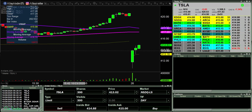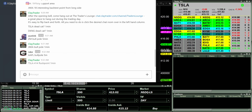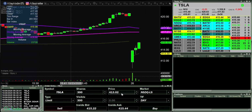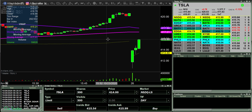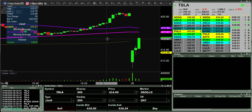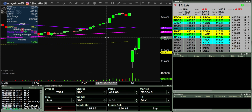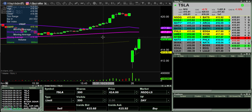What I want to see it do is go up a little bit more, like at perfect. So flush point is what I'm looking at now. So you can see here, just alerted to the room, 414 flush point. Now, I don't know if that's going to come into play here as the bounce continues, but that's not looking too likely right now. But I suppose anything can happen.